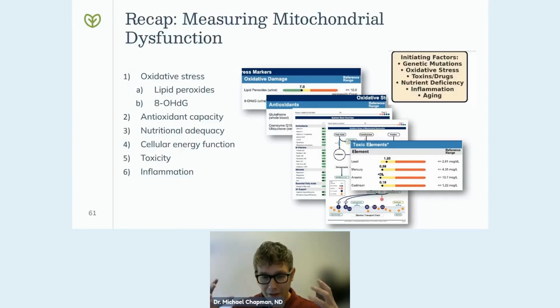Remember, the mitochondria make all this energy. That requires a ton of B vitamins, especially in our athletes, right? They're producing so much energy all the time. They need so much support from a nutritional perspective, a B vitamin perspective. And then lastly, are there things that are making the situation worse? Is there toxicity? Is there inflammation?